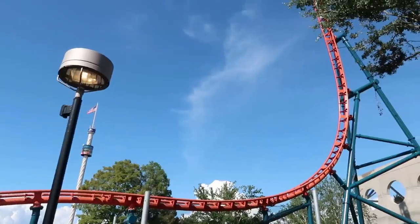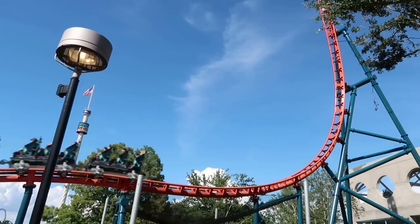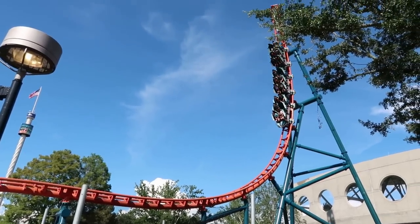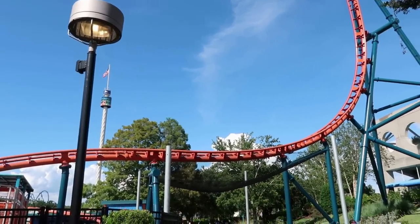Okay. All right, so they went halfway up the big loop. Now they're gonna come back. Okay, there you go. Okay, that should be enough. You're gonna have enough velocity there to blast through.